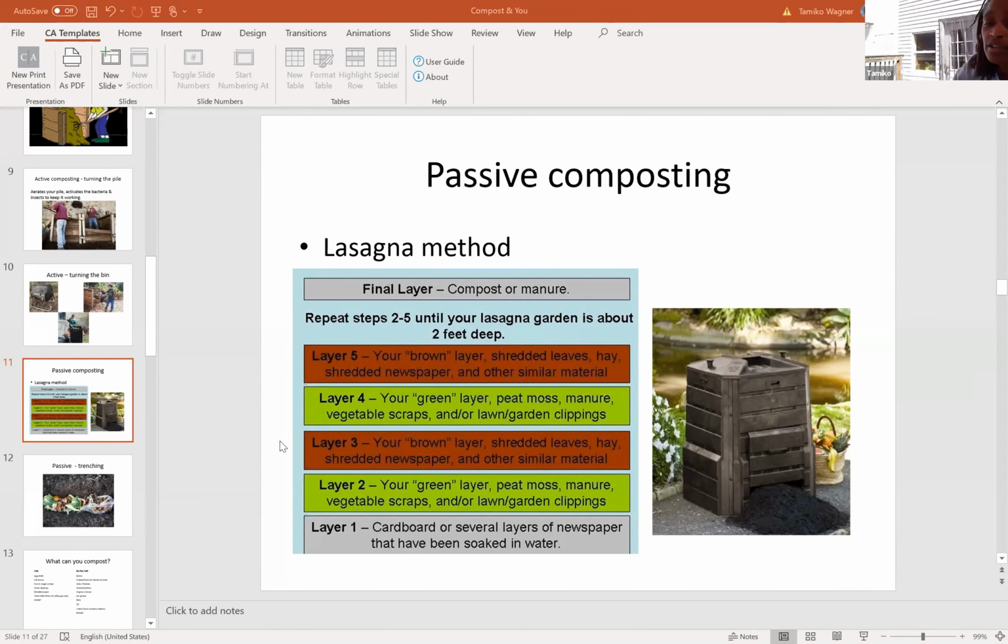Your brown layer, so the shredded leaves, shredded newspaper, hay if you have it. When you're at the garden shop and they sell the potted plants in those cool coconut coir packages, those can be thrown into your compost for your brown layer. If you are like me and aggressively having wine delivered in this pandemic, you have a lot of this compostable wine packaging. Those are great. And that's maybe a second layer of recycling. Those have often been recycled already.